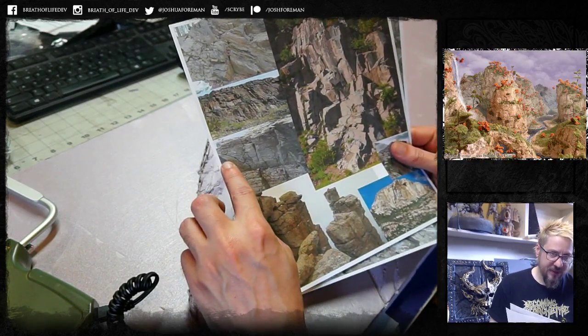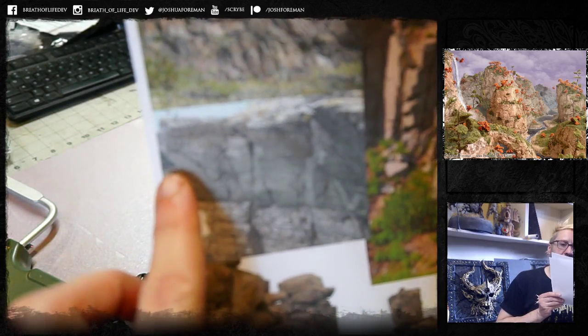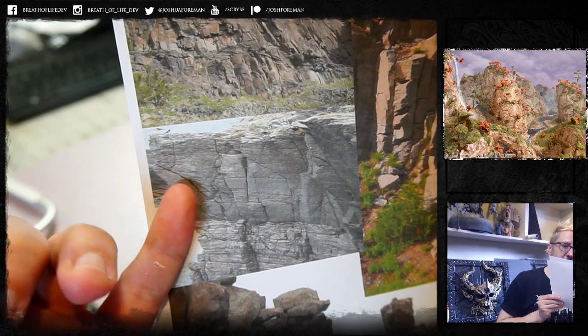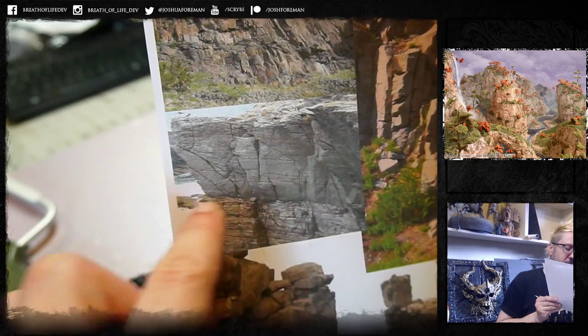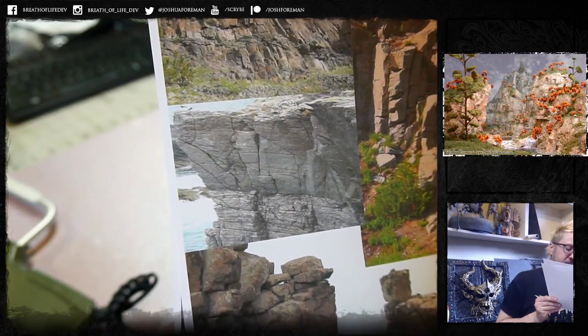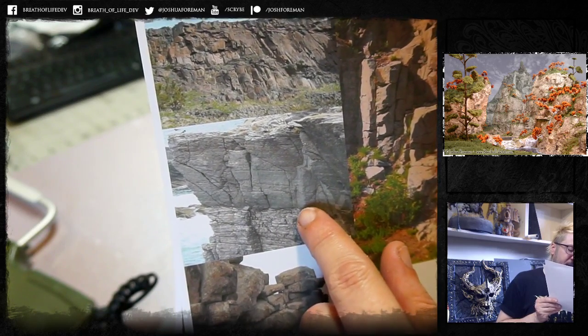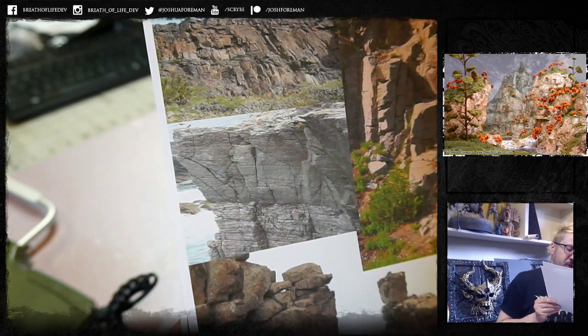But looking at reference, I can see things like, okay, well, look here. Here's a way that a line stops. Here's a big crack. It goes down like this, and then it kind of hits this other sort of bed of rock. So that's one way it can happen. They all kind of stop to a certain degree or shift over when they hit other layers.